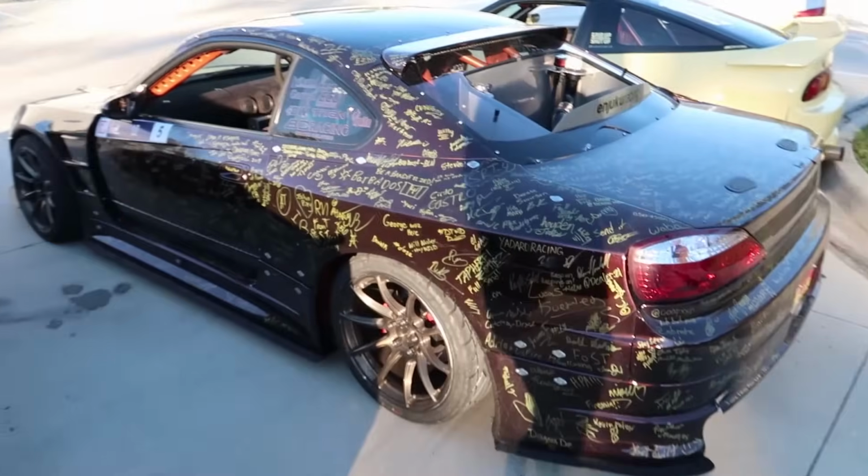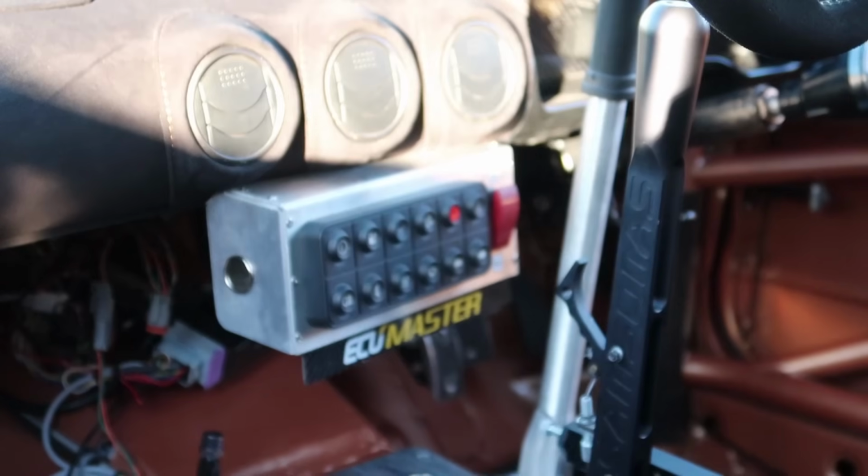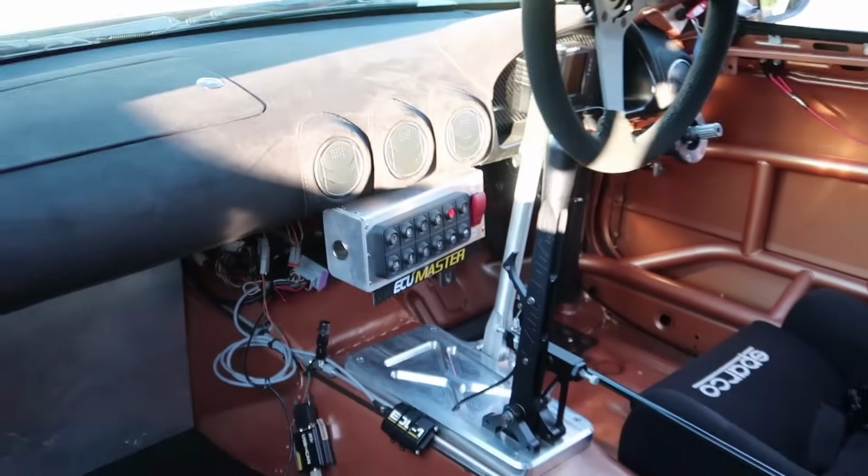I placed second at one of the last rounds, and I wound up winning my Pro 1 license. So that's pretty cool. First year with this car. It's a phenomenal car, definitely the fastest car that I own. This car runs on an ECU Master EMU Black, and it was tuned by Titan.